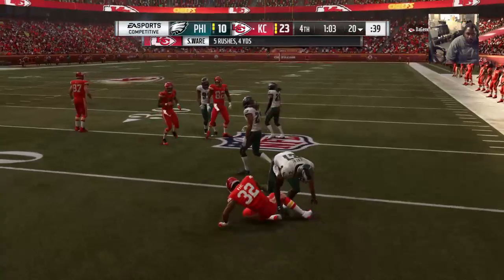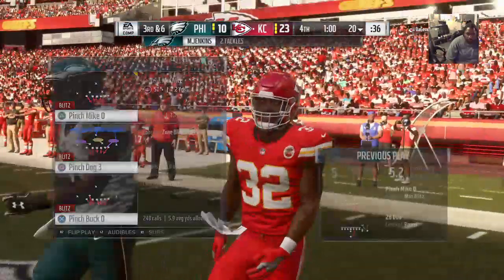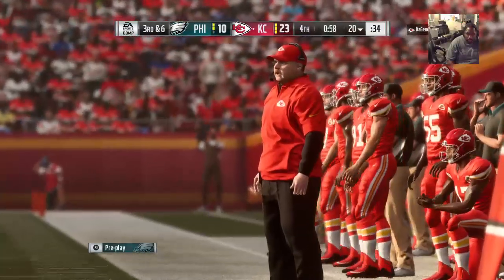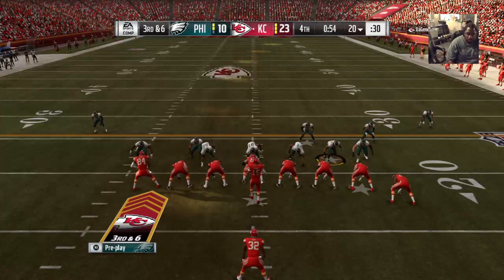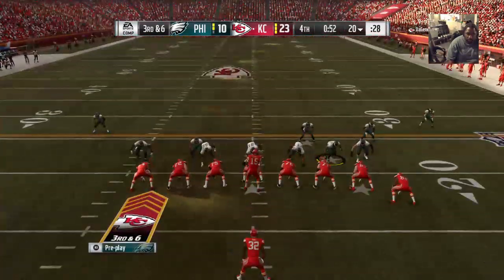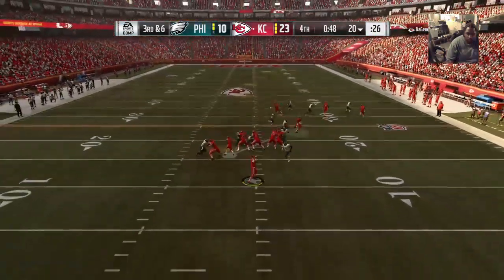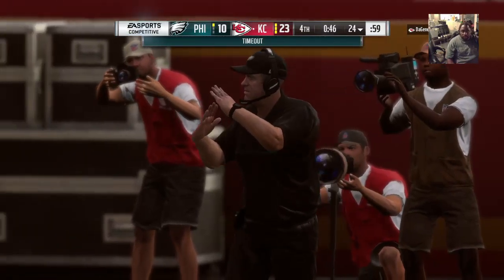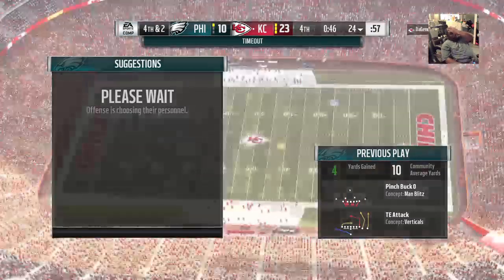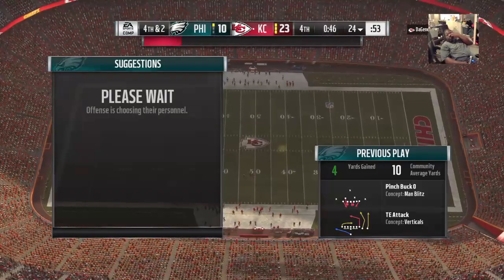Shows off the quick feet as he takes this one up to the 20. Malcolm Jenkins up to make the stop. That's it. That's what you want. Straight ahead positive gain. Just keep that clock ticking. Throwing is Mahomes on third. It's brought in by Harris. And the Eagles are going to go ahead and take another timeout as the clock stops here with 46 seconds left to play.